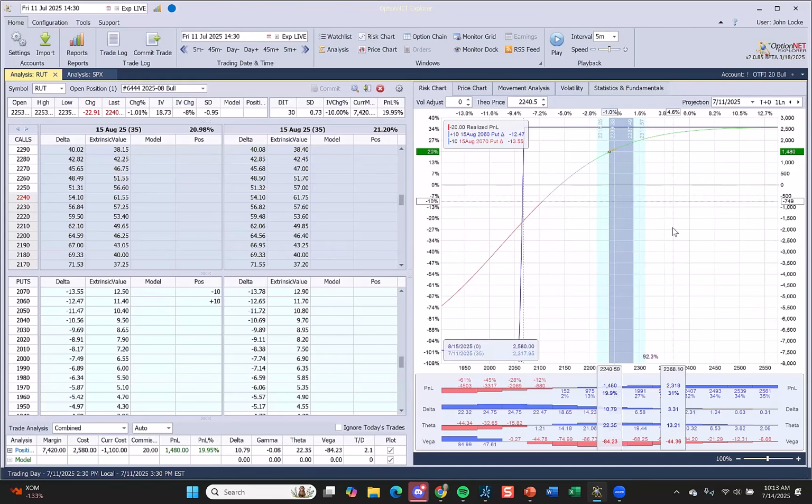Okay. So there are some very important lessons there that are going to benefit you later on as a trader. Anyway, this is doing well, right? So we're up 1480. We're going to exit Wednesday. We'll probably be at a profit. Then we'll go into the next trade.